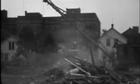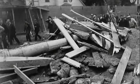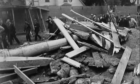Footage doesn't confirm this feat, but that doesn't matter. The technique was perfect, the legend was underway, and the Johnson Wax building would soon be built.